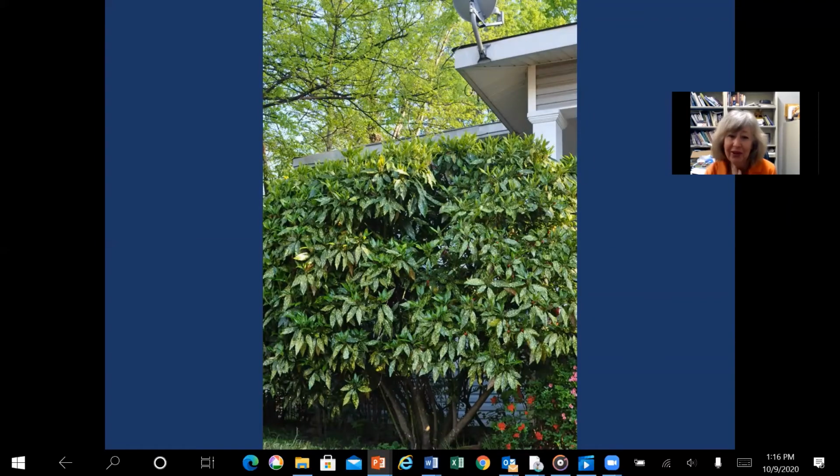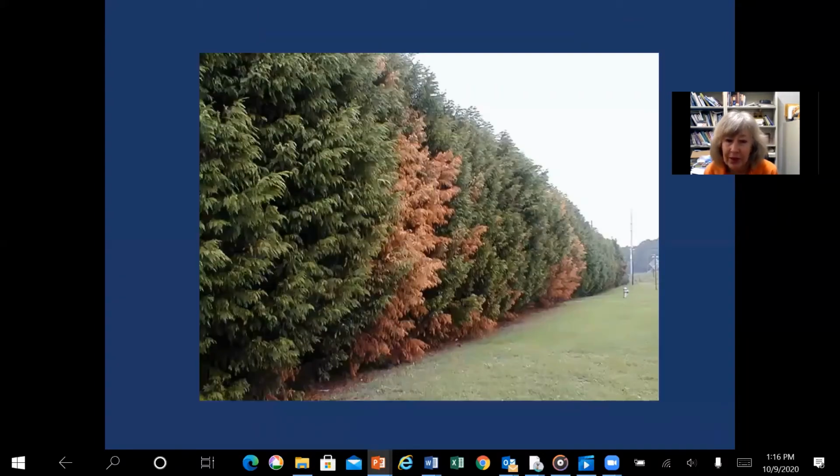This was an amazing one I photographed over in Covington, Tennessee, that was roof high. Slowly, so I wouldn't put it in there as my number one screen plant because it will get there slowly, but I will use it as part of my screen plant complements. So we know Lelands were touted so heavily as just the world's best thing for screening, and they grow fast, and they did. All that stuff was true, and again, we planted gazoodles of them.